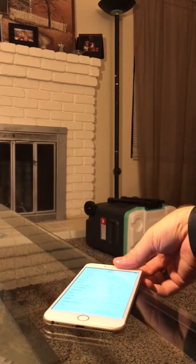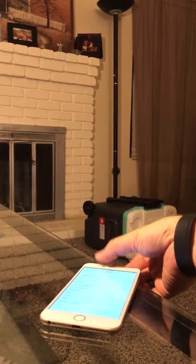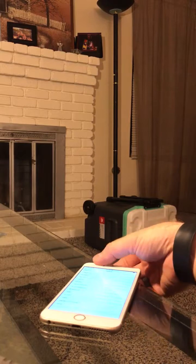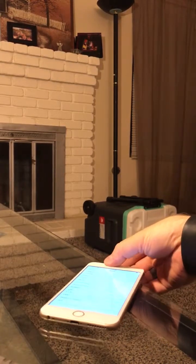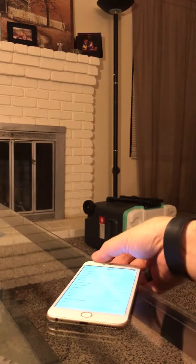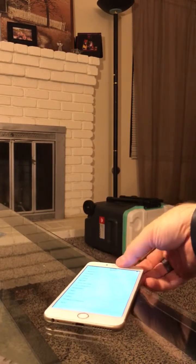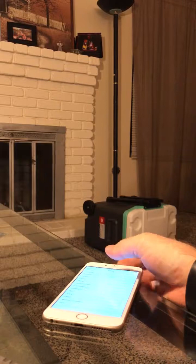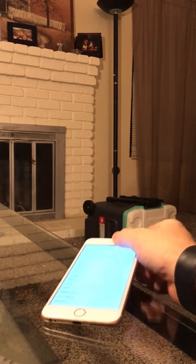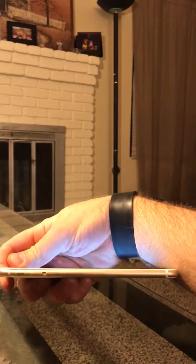Oh my, wait a second. Could this possibly be this bent? Oy, oy, oy. This is the most severely bent phone I've seen in a long time. This table is glass. Oh, wait a second. No. Jeez.